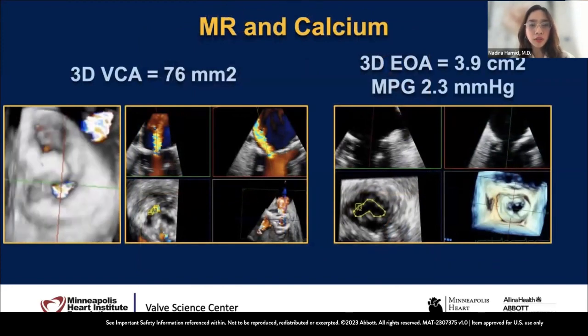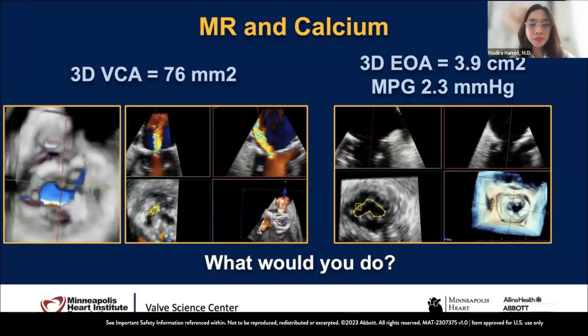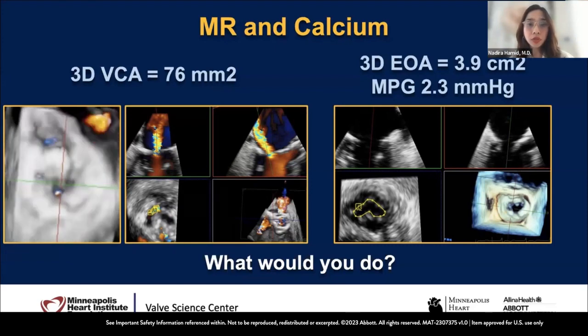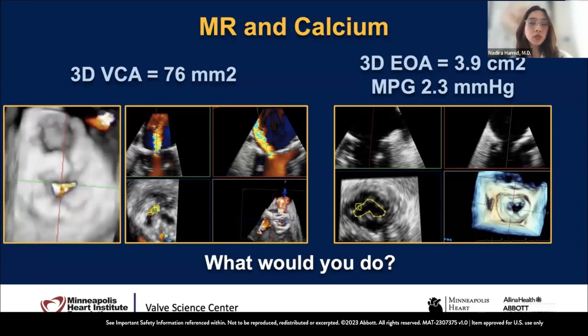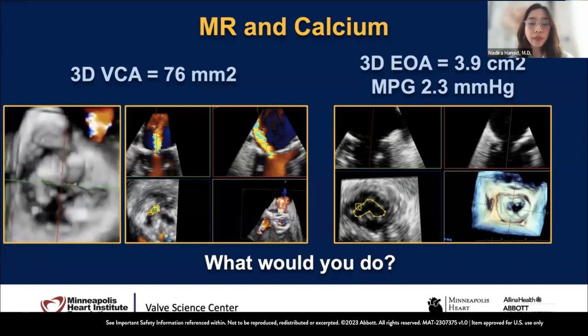Quantitatively, the 3D vena contracta area, you can see, is central, at 76 millimeters squared. Valve area is a little restricted, 3.9 centimeters squared. And this patient of mine is a very small lady, with a BSA certainly less than 1.7. A mean gradient of about 2.3 millimeters of mercury. So really, we screened her for TMVR, mitral valve replacement, knowing the limitations of the TEER therapy. In terms of the valve area and gradients, we were thinking outside the box, but she wasn't suitable for TMVR because of the risk of LVOT obstruction. She's a very small lady, so if we put in a valve, she will have LVOT obstruction.